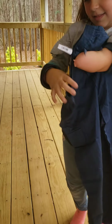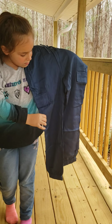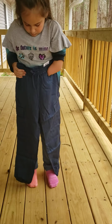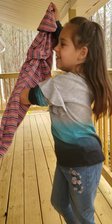These. Ooh. These are stretchy. They look kind of like lounge pants almost. Put them up against you, Zoe. I like that blue. It's like a slate blue almost. Ooh, and they're super silky soft. Wonder what it's made out of. And they have the nice cargo pockets.